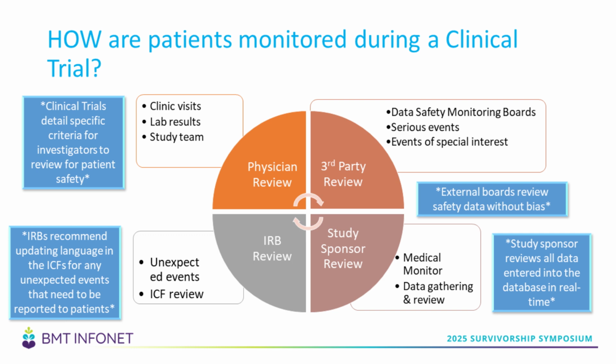So now you have been deemed eligible to participate in a trial. So how are you monitored while you are participating in this clinical trial? So we have all kinds of people reviewing everything that is going on with this clinical trial. So we'll start first with the physician review. Every time that you come into clinic, whether it is for the clinical trial research visit, or for a standard of care visit, we are looking at your lab results. We are reviewing all of the side effects that you're reporting to us.